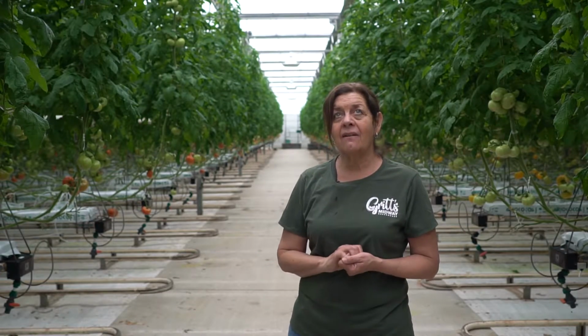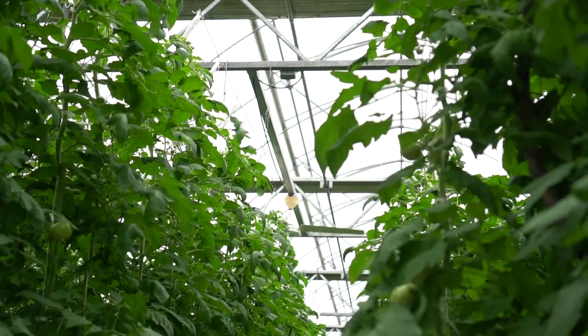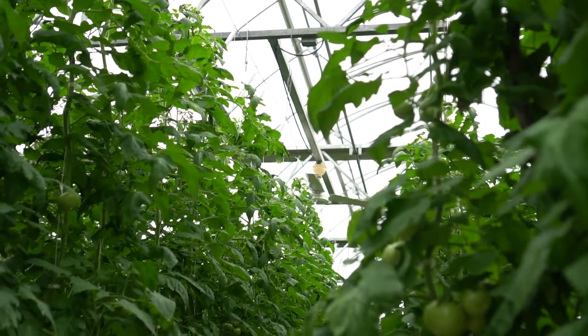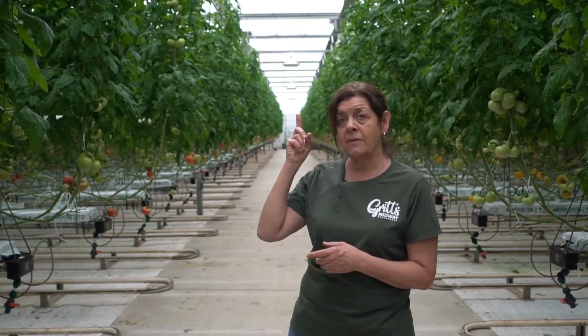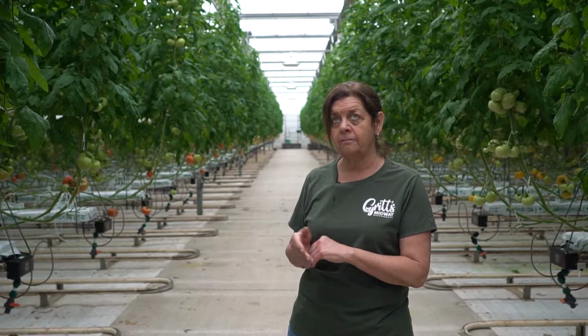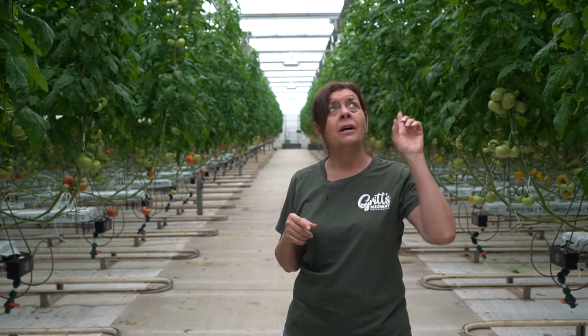The roofs are covered with actually 2 layers of plastic, which we use to provide insulation. There's also roof vents up there that on a warm day open up to let cooler air in. And then also there's a heat blanket up there that pulls across at night to keep the house warmer.